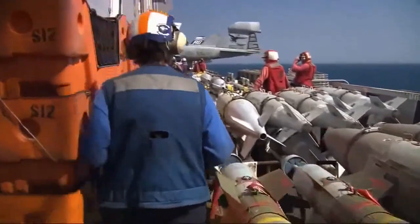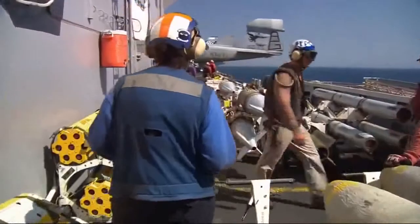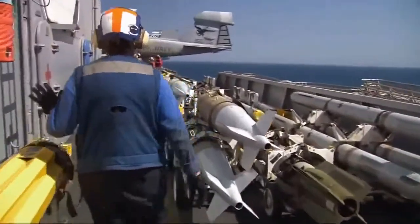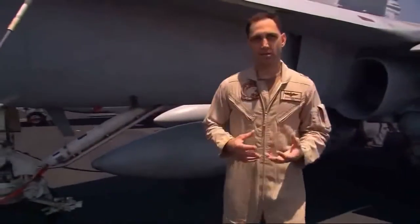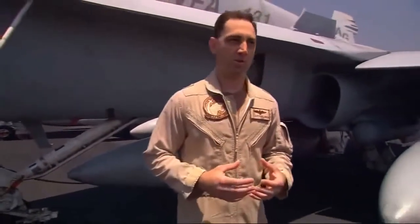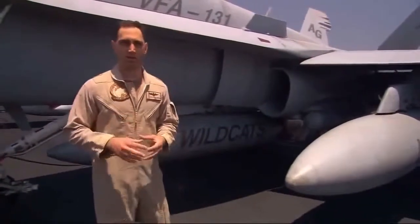Dumb bombs are just a small part of the F-A-18 strike-ready arsenal. For precise ground support, they include the latest laser and GPS-guided weapons. Everything we're doing in country is precision-guided munitions. In other words, a laser-guided bomb or a bomb that goes to precision coordinates on the ground.